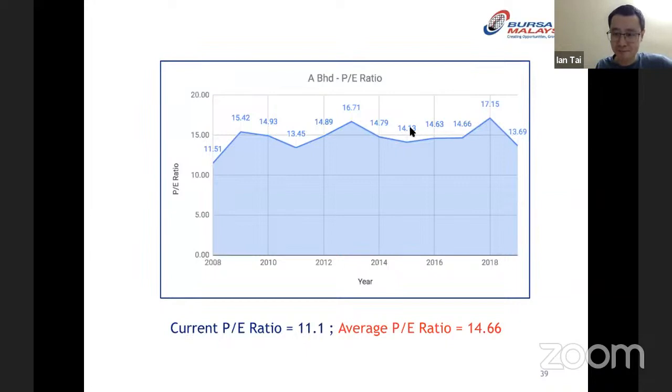But usually the market cap doesn't change, and the valuation shouldn't change much, because it is just the share price that got adjusted and the number of outstanding shares that got adjusted. So 10 ringgit times 1 share equals 5 ringgit times 2 shares, which is still 10. So it doesn't make a difference in terms of fundamentals and valuation.